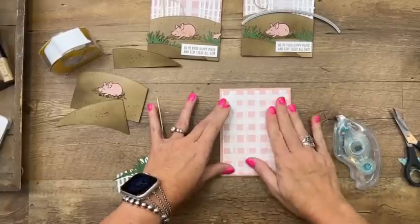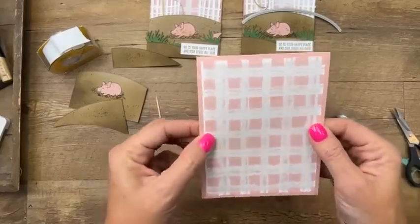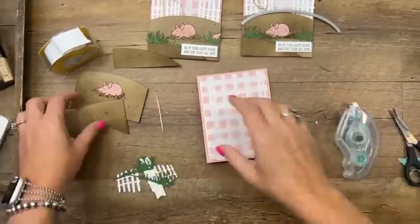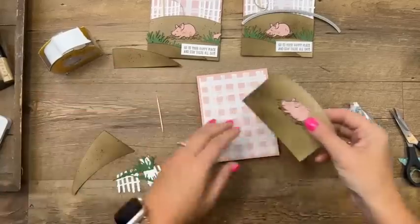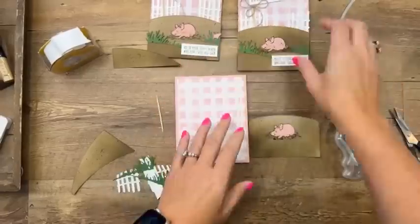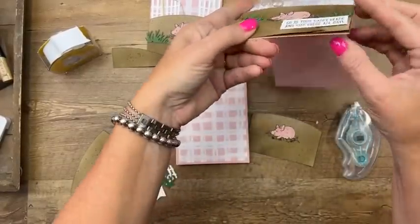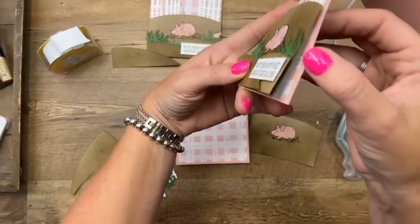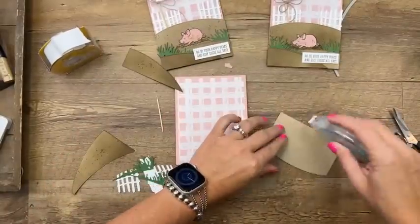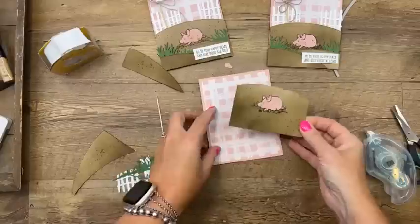All right, so piece of gingham cottage. I'm muting it a little bit with vellum, just a little piece of vellum. I use this, and you can barely see the adhesive. We're gonna put this on. Let's see, did I use dimensionals? I feel like I did. Yeah, okay, I did. Did I? Maybe I didn't. Okay, no, I didn't. Did I on this one? No, okay. So we'll put this first layer flat down here.